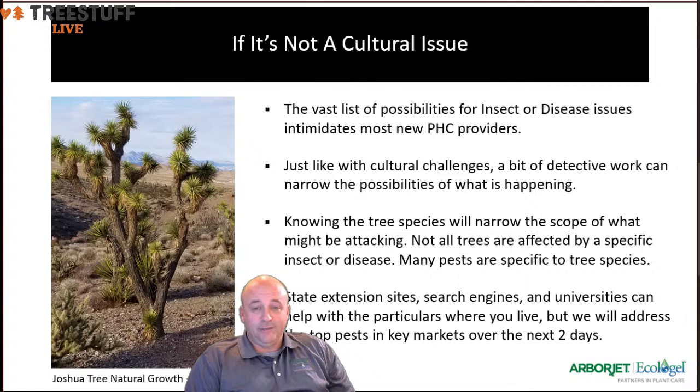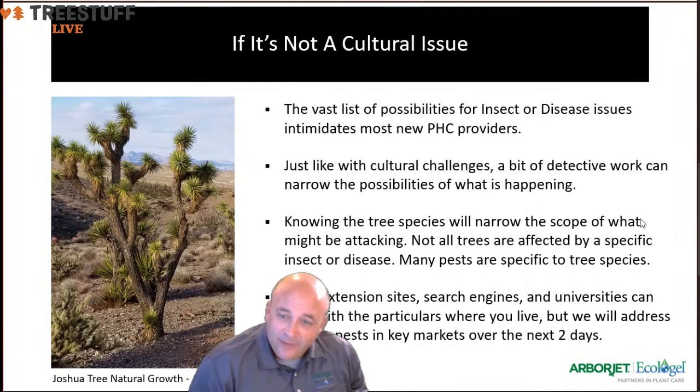But we can join state extensions, search engines, universities. They give out newsletters. Penn State gives out newsletters every month, I believe. Maryland sends out a nice weekly letter of what's going on, degree days and all that. So all these can be assets. Calling your local RTM with ArborJet can help you with different things and pests and stuff like that. You can go to classes, different signs, becoming an ISA certified arborist, going to those classes can help. All these things can help educate you. The TCIA, all of these are opportunities.